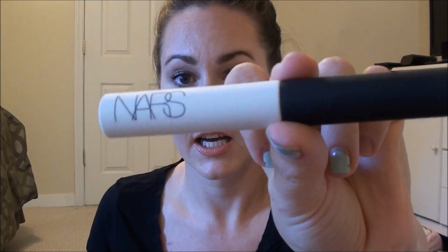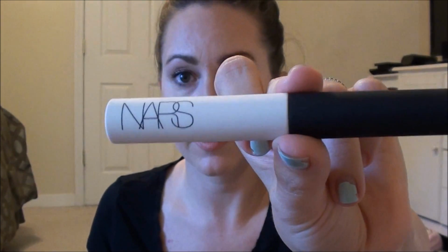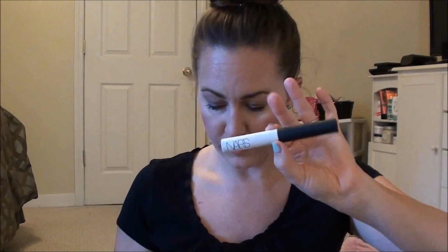This is a product that I use every single day that I wear powder eyeshadow, and it is the NARS Smudge Proof Eyeshadow Base, and this is the full size from Sephora. It retails for $25, so it made it just in time as well. It is an eyeshadow primer with a doe foot. We've probably all seen it a million times. It comes out white, but once you rub it in, it disappears to clear.